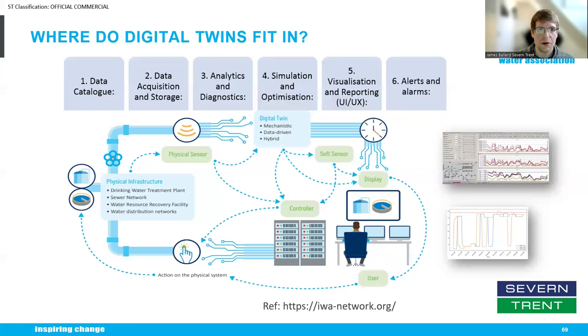Number two, we need to be able to acquire that data. If you think about some of the new and upcoming IoT type sensing, that's really, really good. But how do you then combine that with traditional sensing? Where we've got sensors on plants and sites coming through traditional SCADA systems, how can we also make sure we're ingesting IoT data, and where does that play a role?